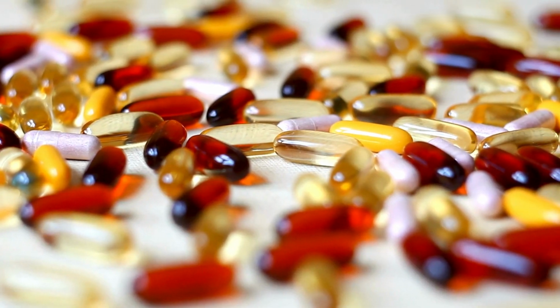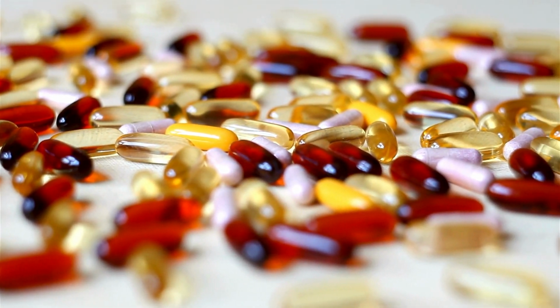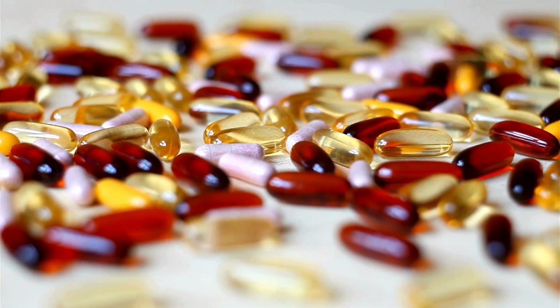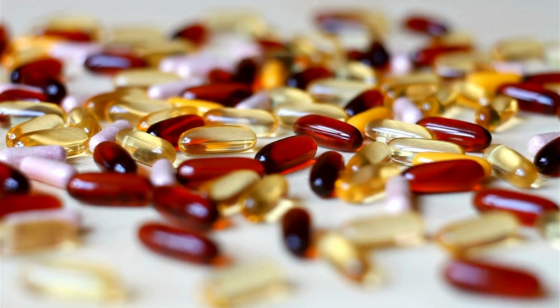Well, vitamin K2 is the topic of today's video. Let's see first what is vitamin K. Vitamin K is a group of fat-soluble vitamins that play a crucial role in blood clotting, cardiovascular health and bone health. Here we will discuss the two main forms of vitamin K, vitamin K1 and vitamin K2. These two forms differ in their sources and functions.